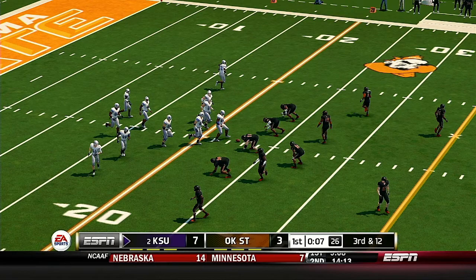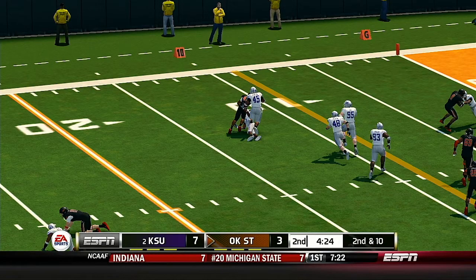With one quarter down, I really haven't seen too much separation between these two squads. Might be neck and neck the whole way. Stays in bounds and made a nice catch. Pulls it in, first down, and he's knocked out of bounds. And they make the stop around the 19-yard line. Inside the 10. He's tackled at the 6.